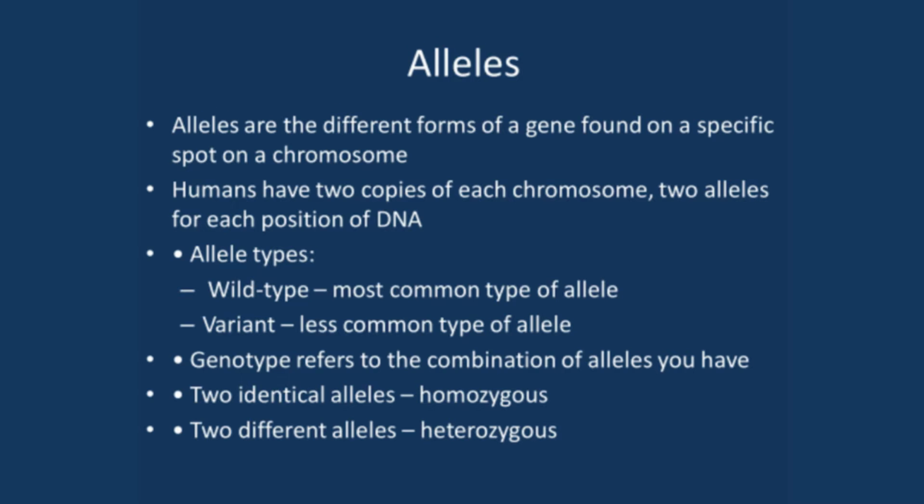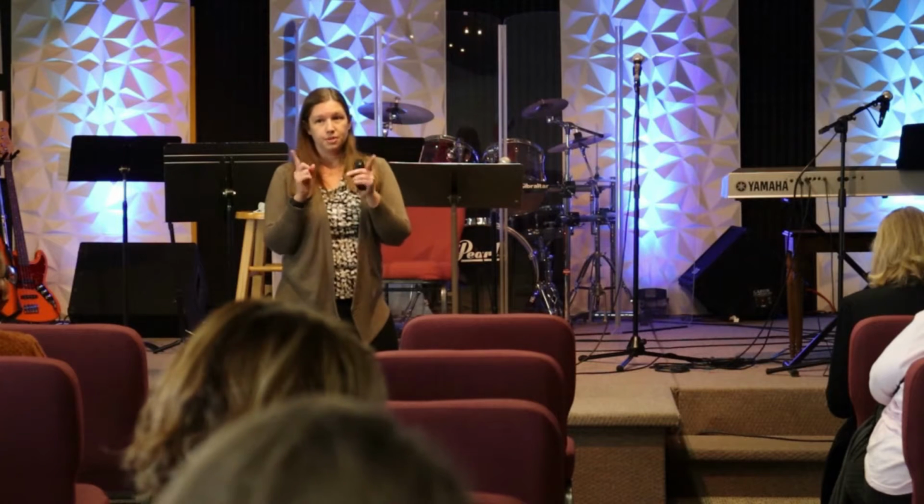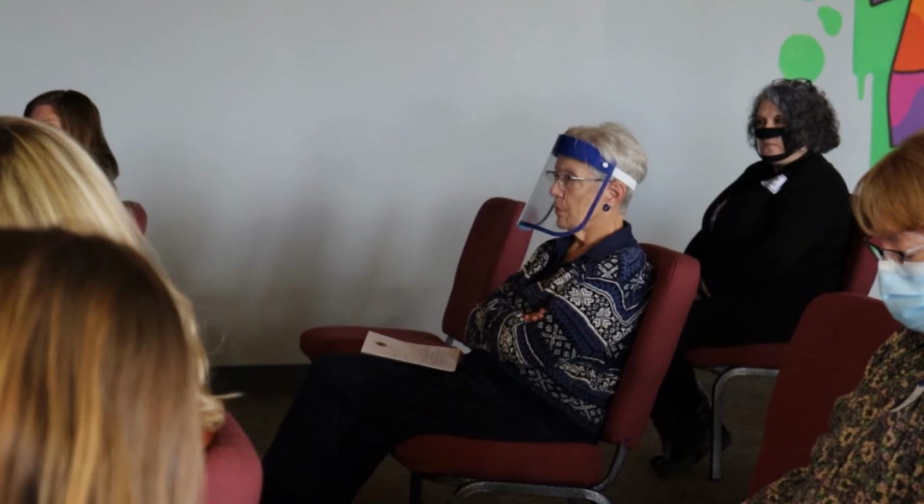You'll also see terms like homozygous and heterozygous. If both chromosomes, the mom and dad chromosome, have the same allele, whether it's the wild type or the same variant, then it's homozygous. But sometimes they can have a wild type and a variant, which makes it heterozygous. It makes it a little bit more cloudy as to what's going on.